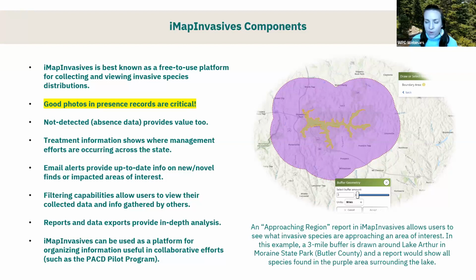When you have group efforts, a variety of people going out and collecting data or doing work on a particular project, being able to come back and submit that information for documentation purposes in a place like iMapInvasives is a really great way to make sure that everyone is on the same page and that the information is going into one central location.